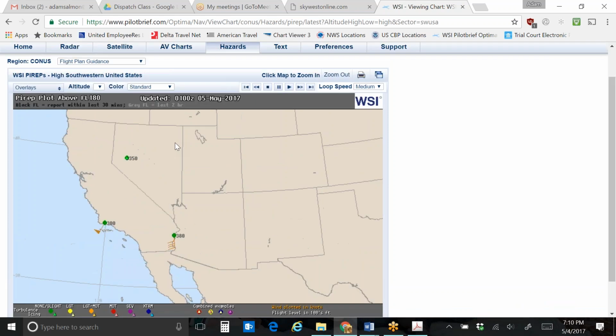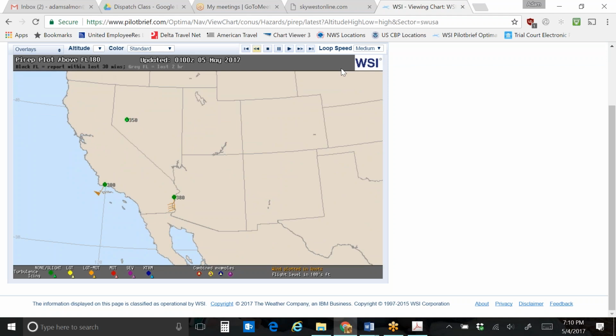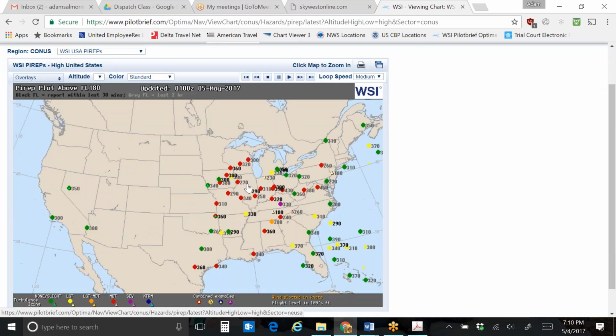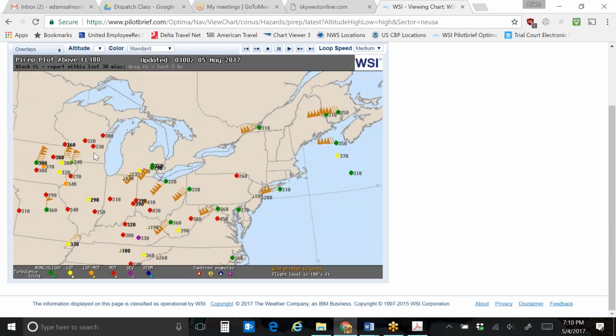Let's see if I can bring this up. Go back. Okay, so over here in this area, up here over Wisconsin, we've got some moderate turbulence. Over here, light turbulence. You can see the color coding here.